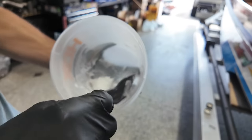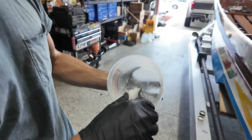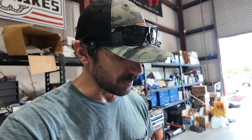So that's pretty much what we're looking for right there. Yeah, like a brownie batter. Once it stops melting and moving, dripping down, we know that once we get it into the void that it'll stay put and solid and not run out.